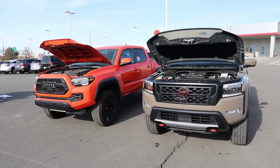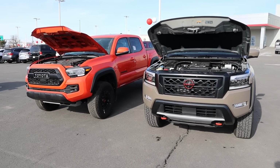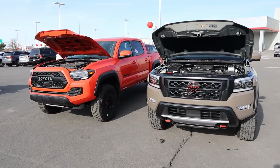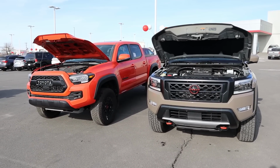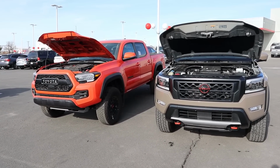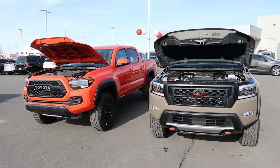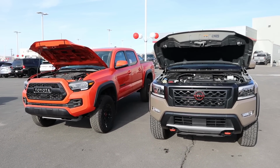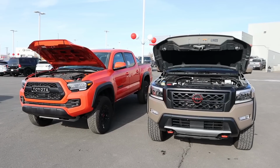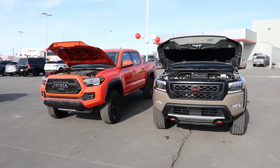Now when it comes to transmission response, this is where there's a huge difference. The 9-speed in the Frontier definitely feels a lot better than the 6-speed in the Tacoma, especially on the highway, because the Frontier doesn't do the gear hunting that the Tacoma does. Now when it comes to off-roading, if you're doing high-speed off-roading, again, the Frontier does edge out a little bit, but for low-speed crawling and everything, both transmissions are honestly fine, and so you're not going to have any complaints either way. And the big thing with both of these engines is they're both super reliable.